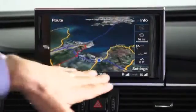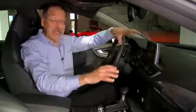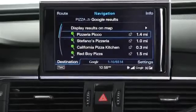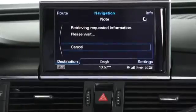Once you get out to, let's say, this level here, three-quarter mile view, along with that Google Earth imagery, you've got local search to find destinations, and all that's done through this little SIM card connection right here. You don't need to pair your smartphone to this guy to get connected.